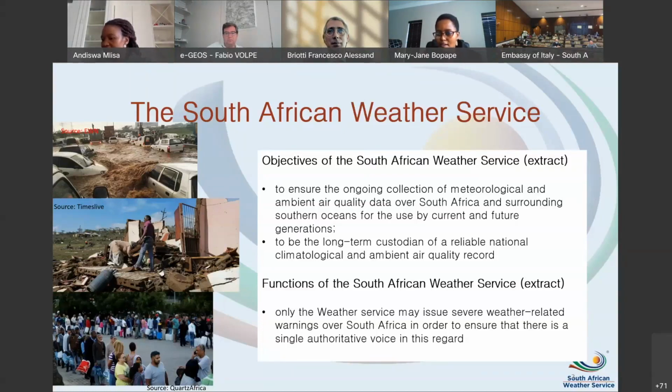And we know that as South Africa, we're exposed to a number of extremes. The images that you see on the left are what has been observed. Those were coming from our news reporters showing flooding, damage due to tornadoes, and we won't forget the people lining up in Cape Town because of the drought that happened there. So it's important that we have early warnings to try and reduce the impact associated with such events.